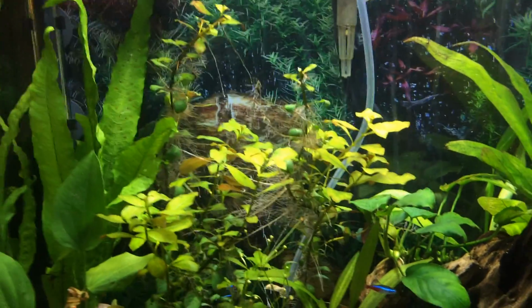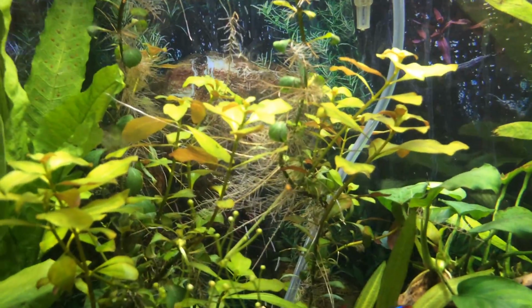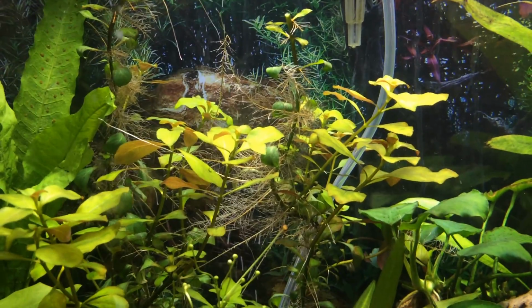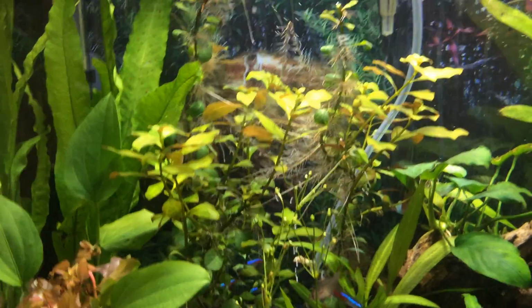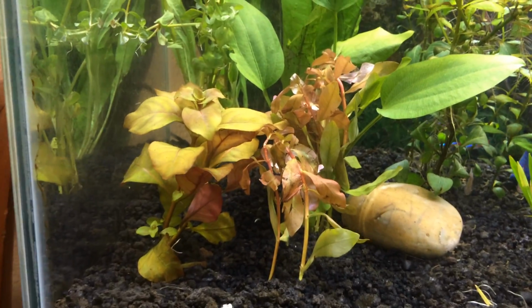But I started to trim them back a little bit just because they were getting really overgrown, and you can see the little roots that are coming out. I gotta trim some of those back. It's just become like a big cobweb back there. So I topped those off, and then I just stuck the clippings down there, and I'll see what they do.